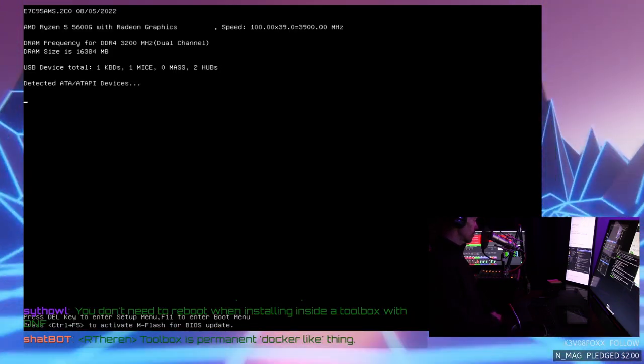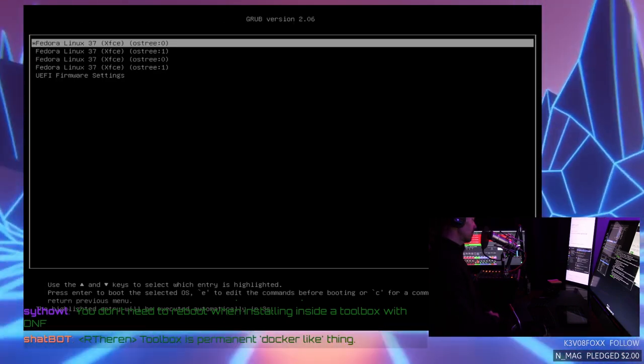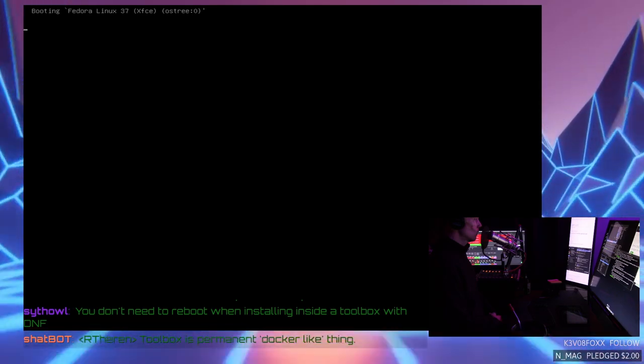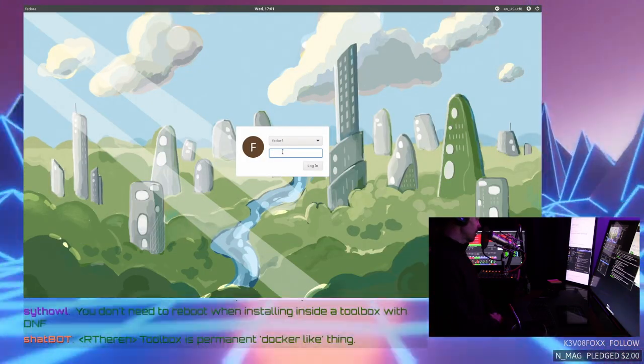See, synthetic L, you're way out in left field with me. I don't know what Toolbox is. Permanent Docker-like thing. Yeah.